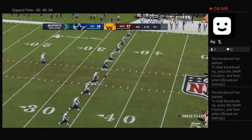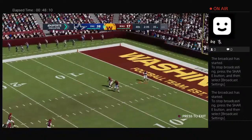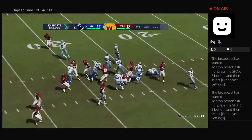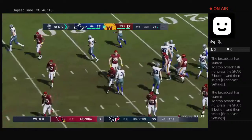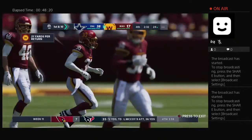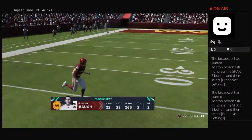So it's 3 more points, and that widens this thing out even further here in the 4th. And you know in this league, you can never have enough points, but this widens it out, as you said, and now it's all about ball control, isn't it? And he won't quite make it to the 25. On the return, Washington takes over 1st and 10. A look at Washington as they come onto the field.